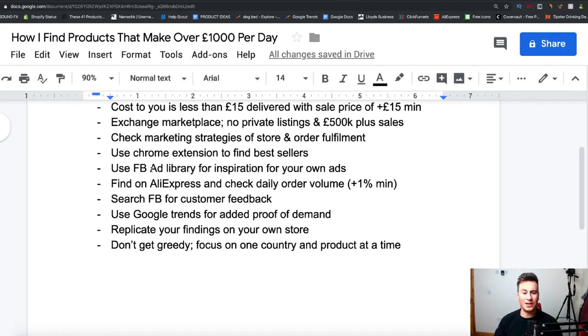You can use the Facebook ad library to see what ads they're currently running for it. You can find it on AliExpress and check the daily order volume. You can also search for the product on Facebook. That way you'll also find customer feedback of that particular product to see if anybody is actually commenting and saying they're buying it. And then finally you can use Google Trends too to see if people are searching for it on Google.